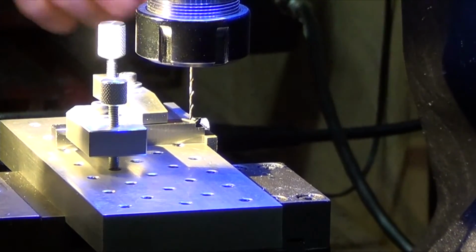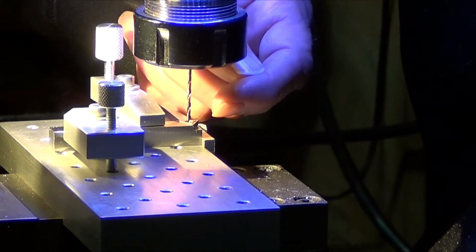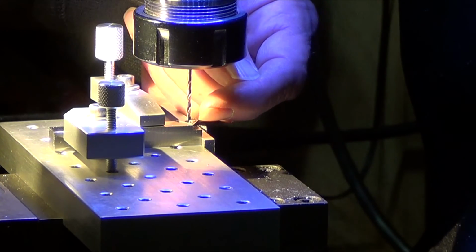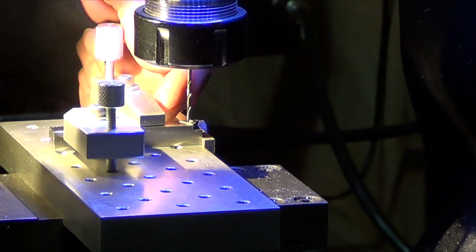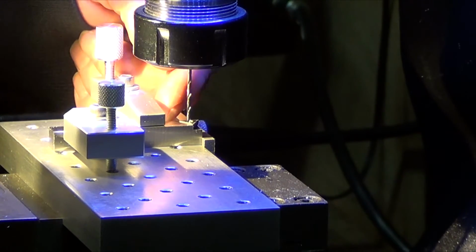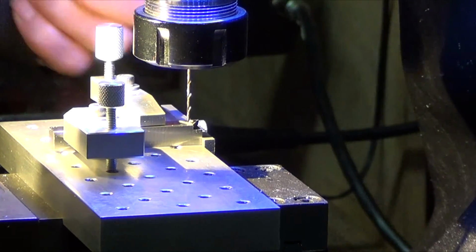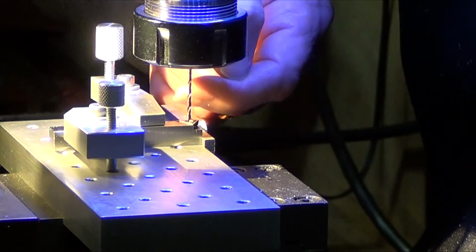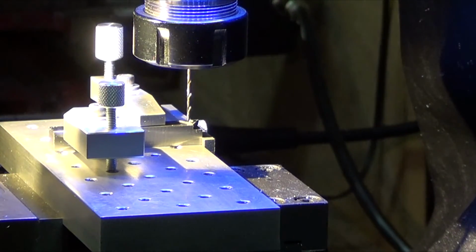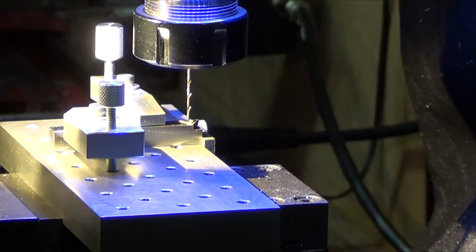So I edge found the back, zeroed out the DRO, came in a tenth, 100 thousandths, zeroed it out, found this edge, same thing, zero out the DRO, come in 100 thousandths, zero it out. Then the print says I gotta go that way 0.125 and that way 0.166. I put the insert on there and it looks like I'm dead on. So time to drill the hole.